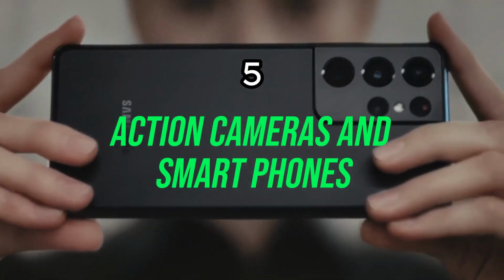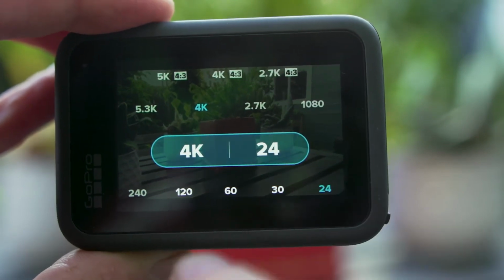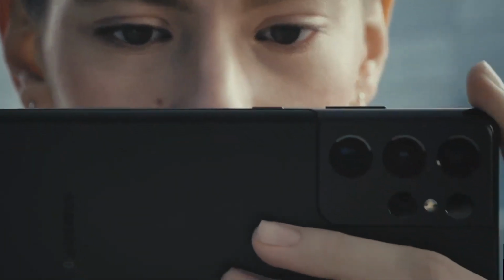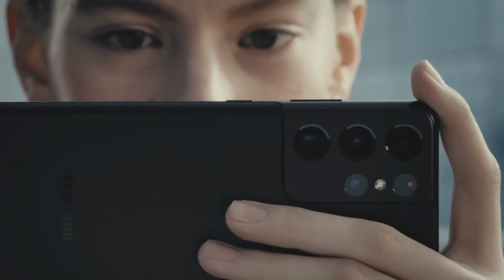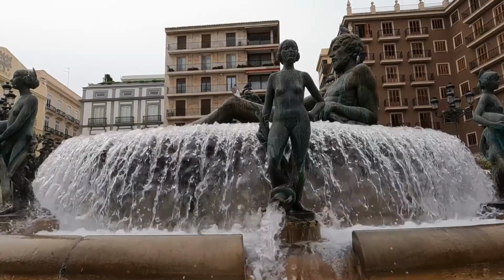5. Action cameras and smartphones. Last but not least, let's talk about action cameras and smartphones, the everyday devices that many of us already have in our pockets. These options are perfect for casual vloggers, beginners, or those who want to capture moments on the fly without investing heavily in specialized gear.